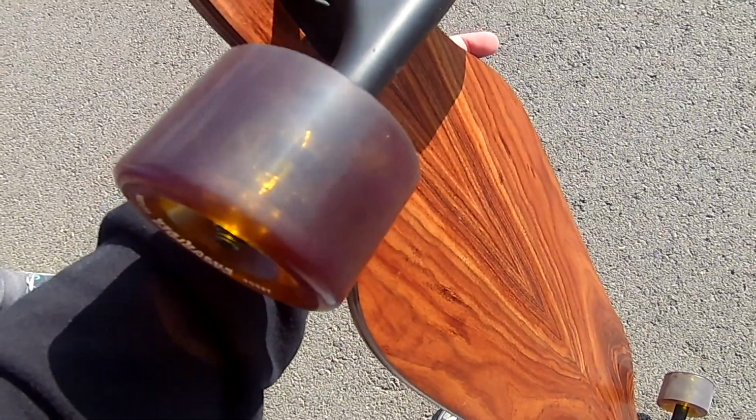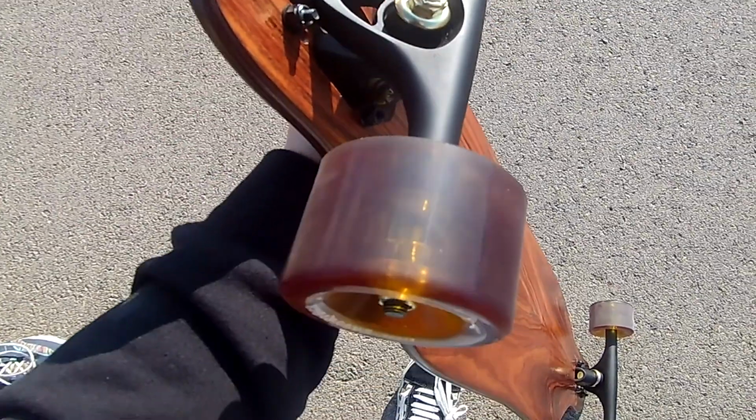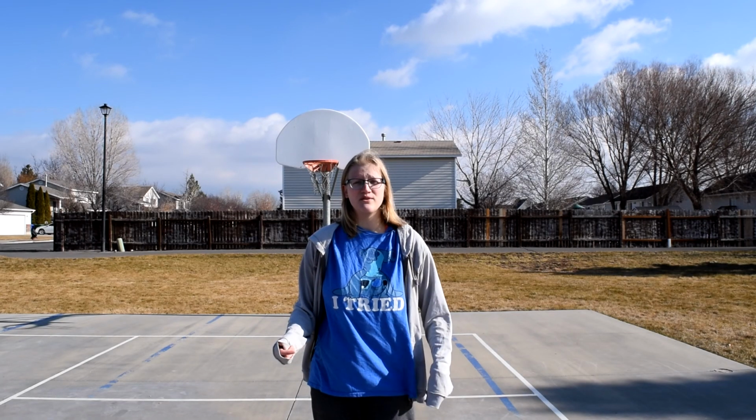My longboard is designed for cruising, so my longboard has drop-through trucks. These trucks bring your skateboard lower to the ground, which allows you to focus on stability, which is really important when you're skating down hills and when you're just cruising along.